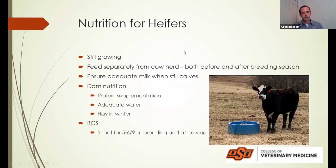Now, as for nutrition, I'm not a nutritionist myself, but I would say when it comes to heifers, this is probably one of the most, if not the most important aspects to be thinking about when it comes to managing them. It's so important that they have the right nutrition that they need in order to be successful in your herd. The key thing about heifers is they're still growing. They're still developing and becoming adults themselves. And so that presents some specific challenges with heifers when managing the heifers compared to the mature cows.